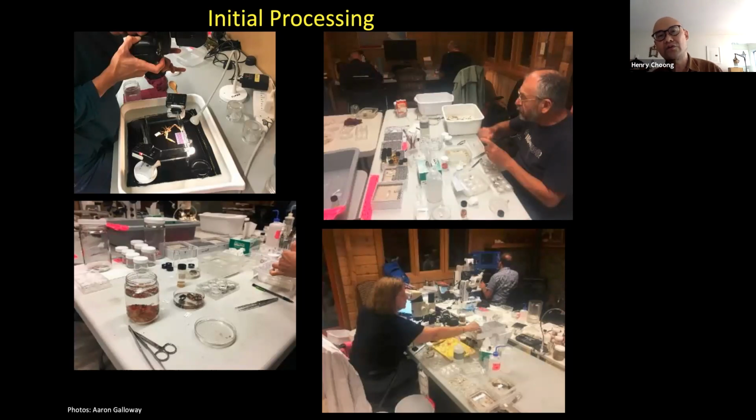And so that goes on through the course of the day. And we try to photograph the animals when they're still alive, because they look very different once they're preserved. And then the localities are documented. So in a way, it's like a processing, it's like an assembly line almost. So you try to do that very intensively.